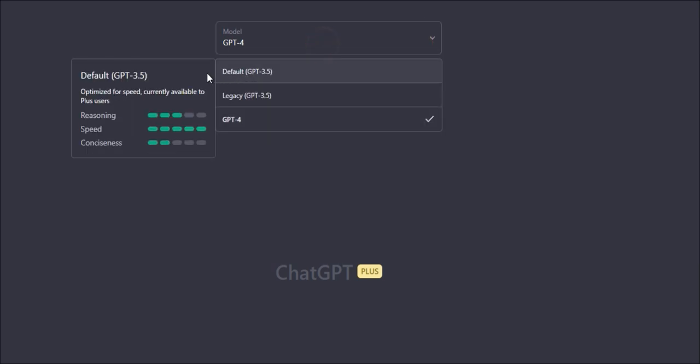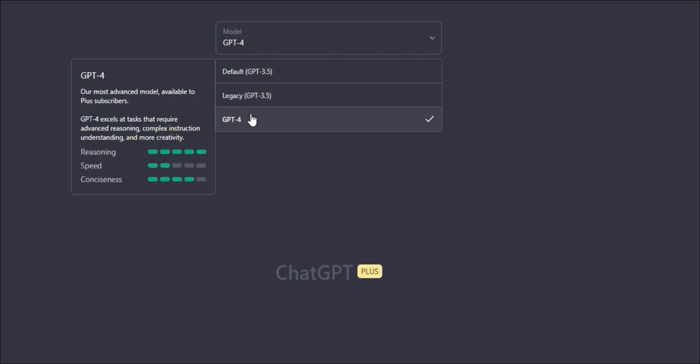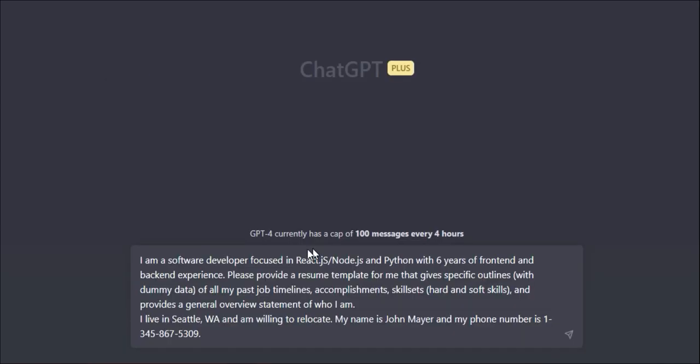It has all the different ratings for what the GPT levels are. Interesting, I didn't know that it had a rating for that. It says it has advanced reasoning skills, so I'm very interested to see what sort of resume template it's going to generate based off of this.